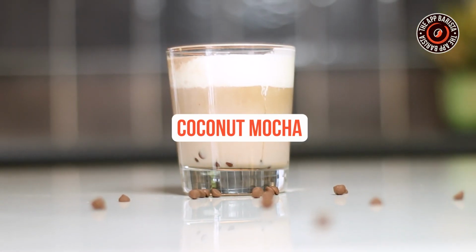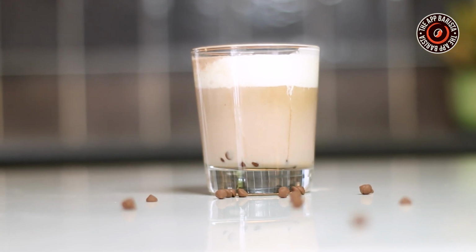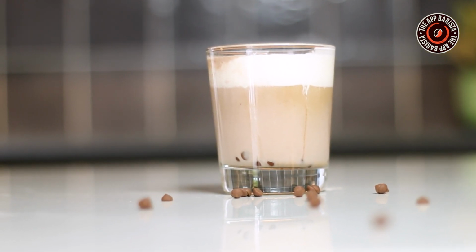Third is the coconut mocha. This mocha is preferred by individuals who want a tropical twist to the classic mocha flavor. It has the rich essence of cocoa and the bright sweetness of coconut. The coconut mocha is perfect for you if you want a balance of the boldness and the coconut smoothness. It is perfect if you are a coffee lover, appreciating a delightful and unique twist to your coffee.